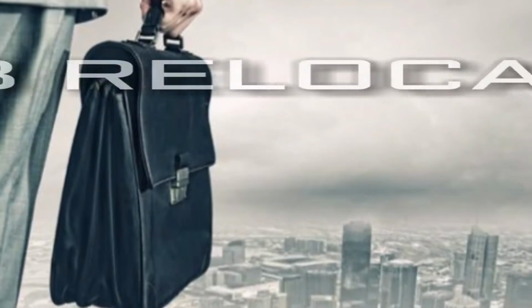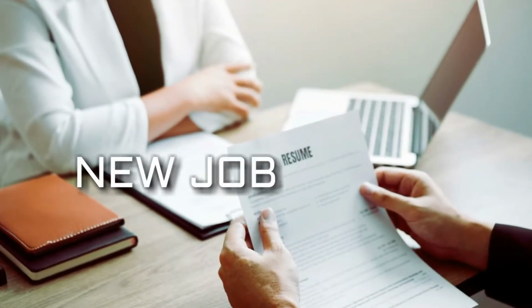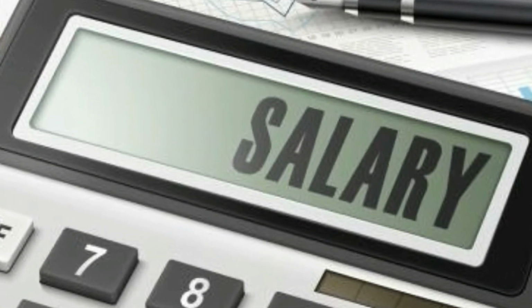Well, if it's job relocation, all we need is a job transfer letter from their current employer stating what their salary would be once they move here to Florida. Or if they don't have a transfer job situation, then we would need a new job lined up here. We'll actually need an offer letter with all the terms stating what the new salary will be.